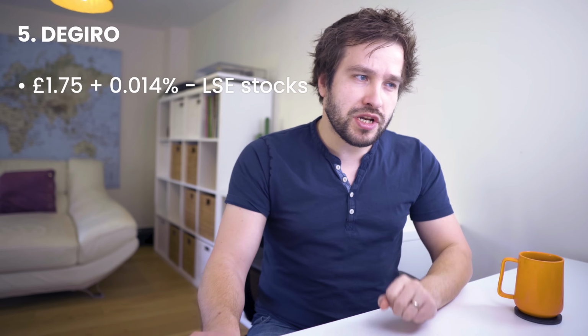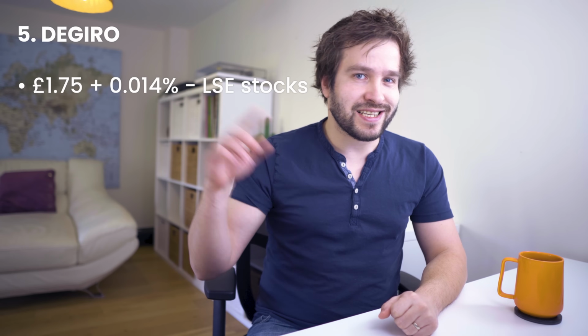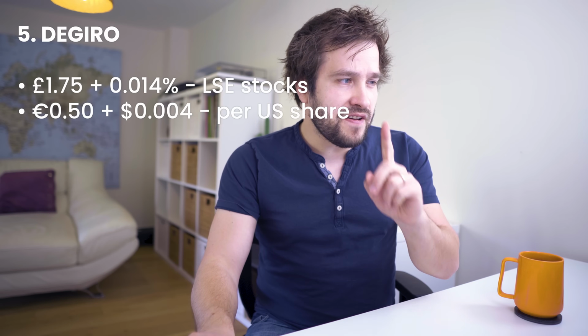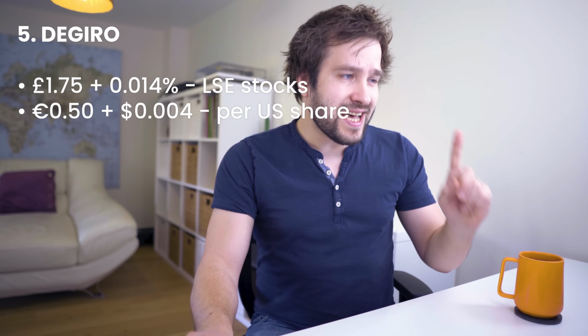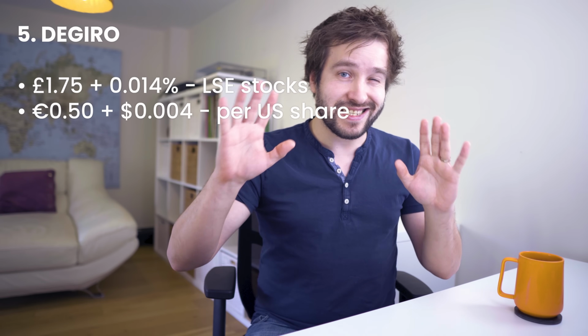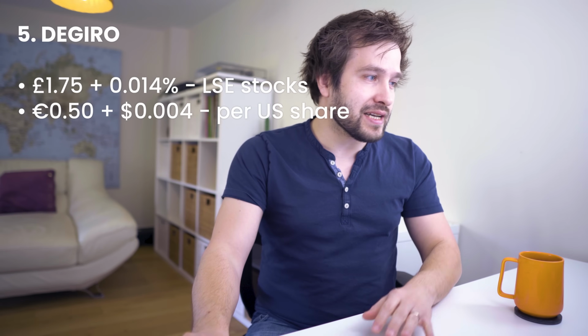Now, to trade stocks on the London Stock Exchange costs £1.75 plus 0.014% for a maximum of £5, although that £5 only kicks in at like, what, 23,000 or something like that. US stocks cost 50 euro cents plus 4 US cents per share. I did warn you, these are crazy and weirdly complicated. Higher fees do apply to other markets as well.